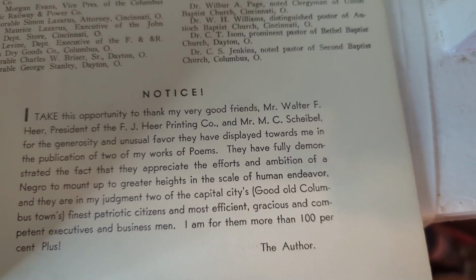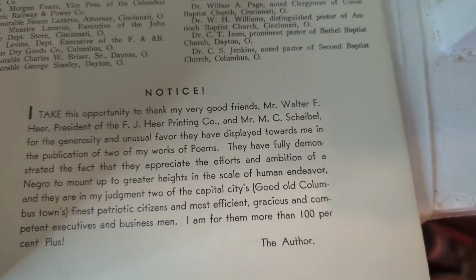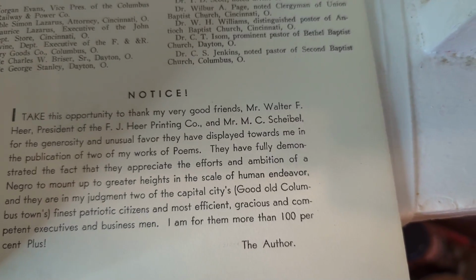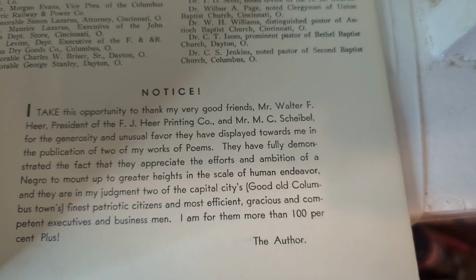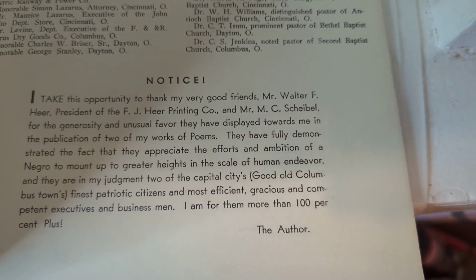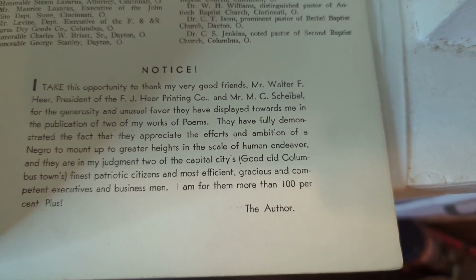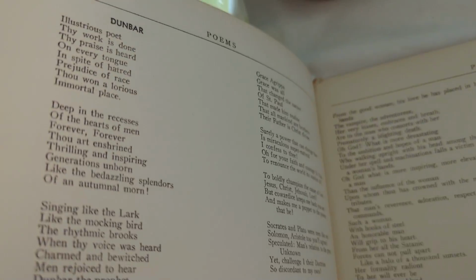Yeah. So it looks like, "I take this opportunity to thank my very good friends, Mr. Walter F. Heer, president of F.J. Heer Printing Company, and Mr. M.C. Scheibel for the generosity and favor they have displayed towards me in publication of two of my works of poems." So freaking cool. Anyway, this book is amazing. I love coming across a piece of history like this. I just think it's amazing.